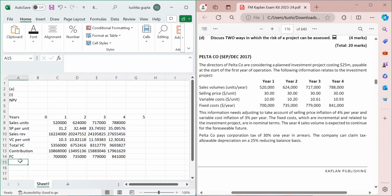So now after I have subtracted my fixed costs, I'll have my cash flows before tax. This will be the difference between my contribution and my fixed cost. So this can be dragged to the other cells, and now you have your cash flows before tax.